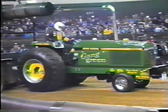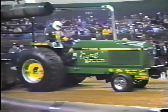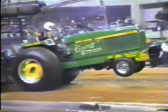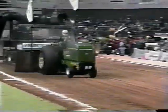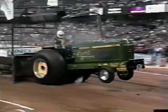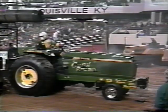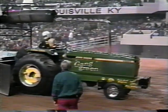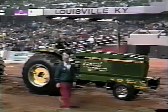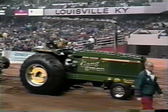The John Deeres were very tough last night here in Freedom Hall. We'll find out what they got for him as our first competitor comes off the starting line. All right, let's give him a nice round of applause. John Deere Green, folks, right there. Lance Little, Tuscola, Illinois, with Gang Green. Good run. 228.26 for Lance Little.